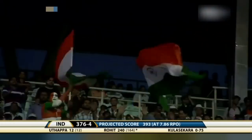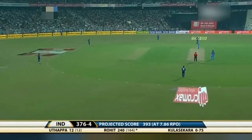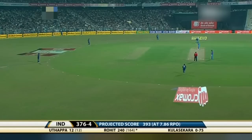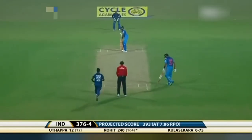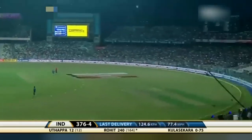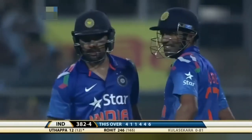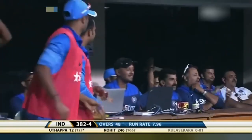I feel for Sri Lanka here. I mean, this can be quite damaging, really. This carnage. Now that, how do you sum that up? That is toying. 382 for 4.